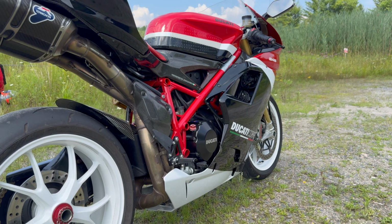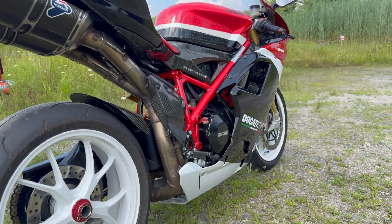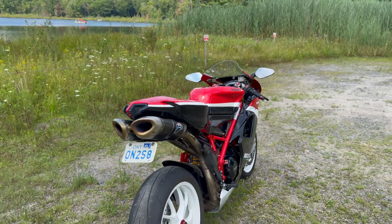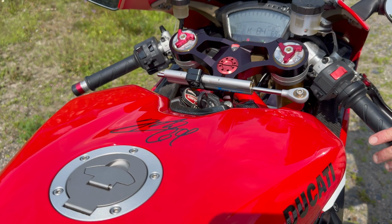And any of you who own one of these bikes knows that, yeah, it's got a lot of pull. It's very nimble. Beautiful bike. Absolutely gorgeous. All right, bike driver, start that bike.